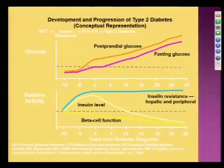Beta cells have that dysfunction, so over the years they're losing their ability to produce enough insulin, so your insulin levels are starting to drop. The beta cell function is starting to drop, and the insulin levels start to drop along with that beta cell dysfunction. The insulin resistance, though, persists throughout the lifetime of the individual. With the insulin resistance and the diminished insulin production over years, the blood sugars start to elevate.